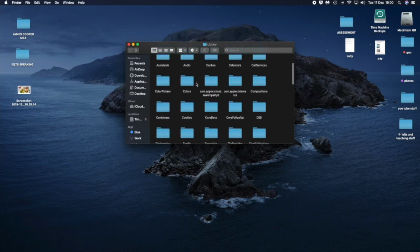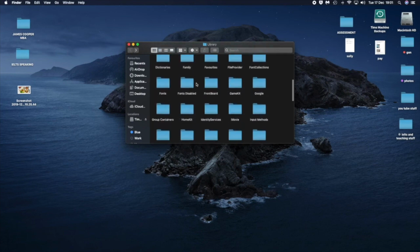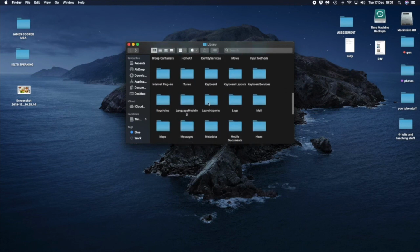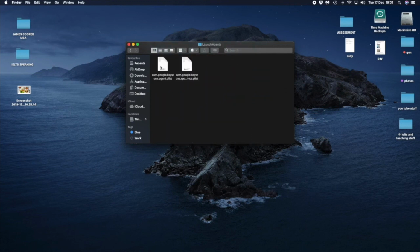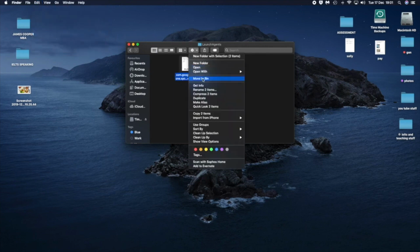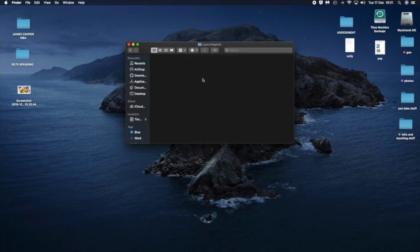We can go down a step further and you may find something called launch agents, which is here. I've got 2 from Google. I don't need them. So let's just highlight them and then send them to the bin. Like that. Okay. Couple of steps there.